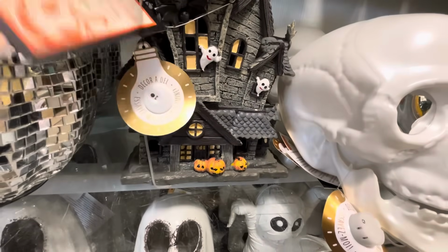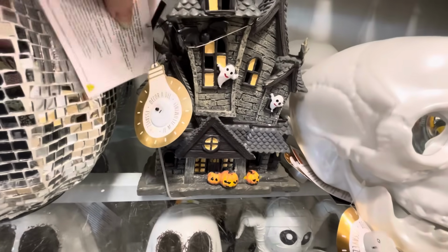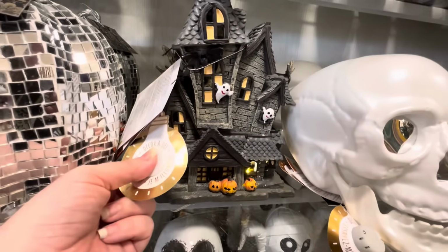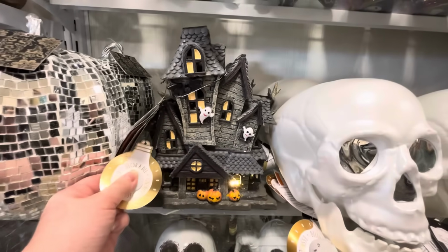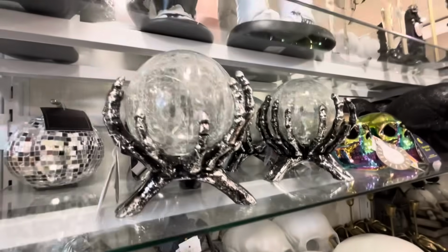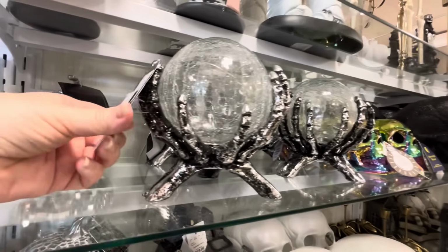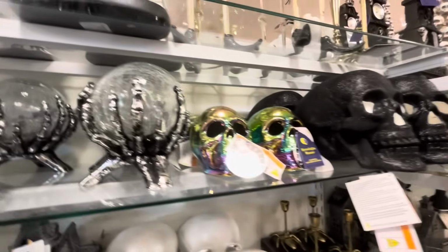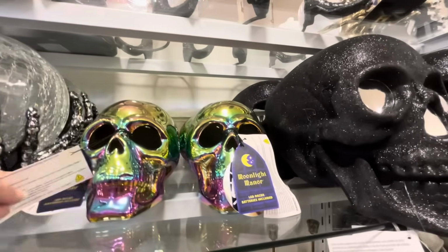The prices are surprising me because I feel like $20 for the little house is really cute, a little haunted house, and it lights up. I feel like that's a great deal. And I like how wonky it looks. That's cute. Crystal balls, we see these every year. These are $30. That has definitely jumped up.